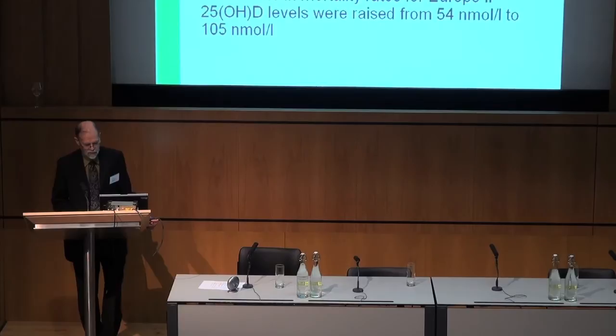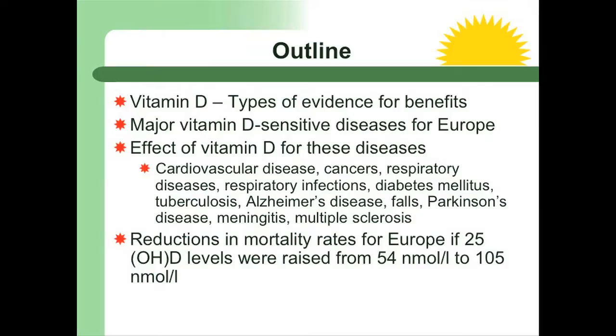I'm going to talk a bit about the types of evidence for benefits of vitamin D, and discuss briefly the major vitamin D sensitive diseases for Europe, and the effect of vitamin D for these diseases. This would be cardiovascular disease, cancers, respiratory diseases, respiratory infections, diabetes, tuberculosis, Alzheimer's disease, falls, Parkinson's disease, meningitis, and multiple sclerosis. I mean, every time I look at a new disease, I find evidence that there's a vitamin D link.